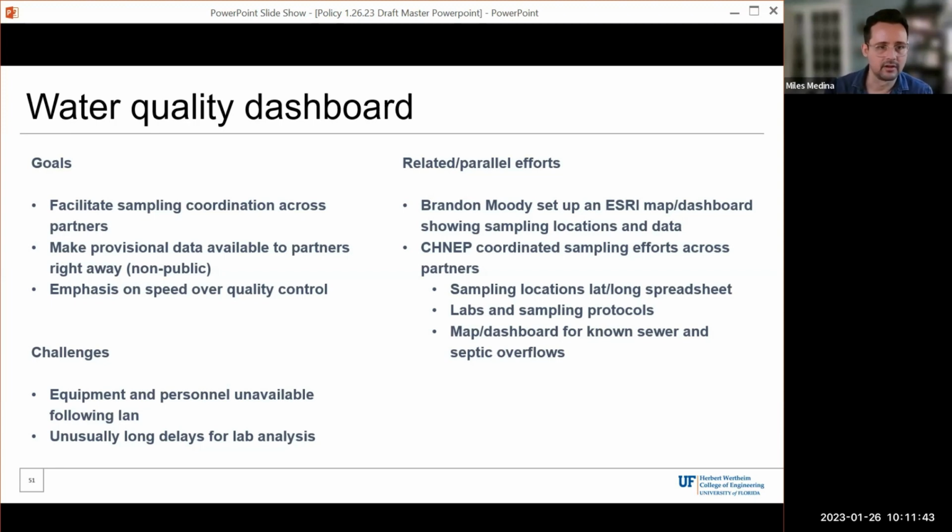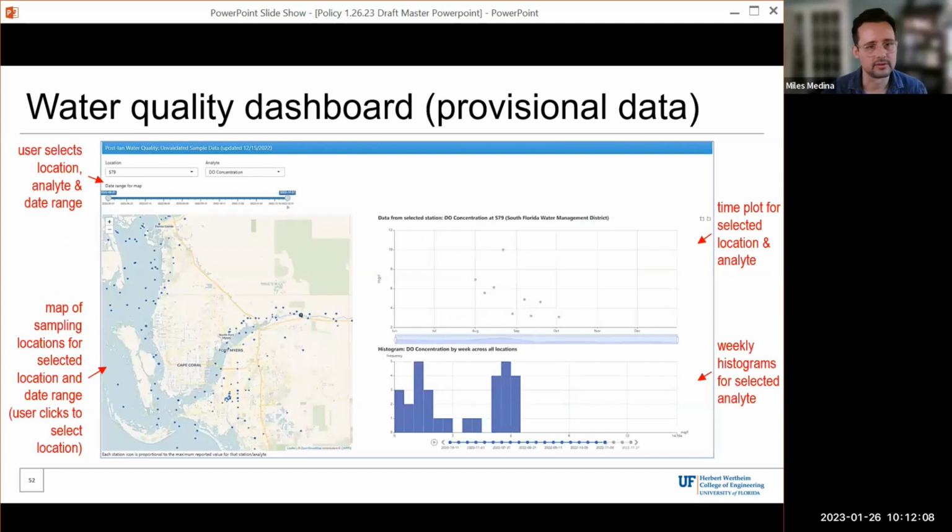And as discussed just a few minutes ago, of course, there were some delays. People were bumping up against lab capacity. So sometimes there was a delay of a week or two before samples were analyzed and the data were available. But at least we're getting a picture in as close to real time as possible with this kind of thing. So on the next slide, we can see a snapshot of what this dashboard looked like.